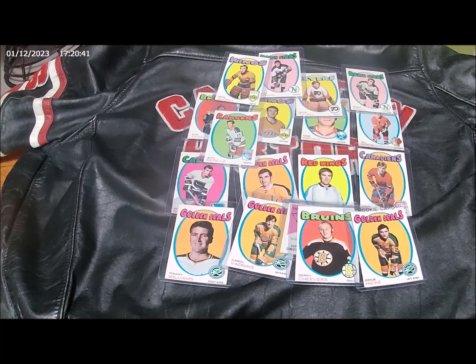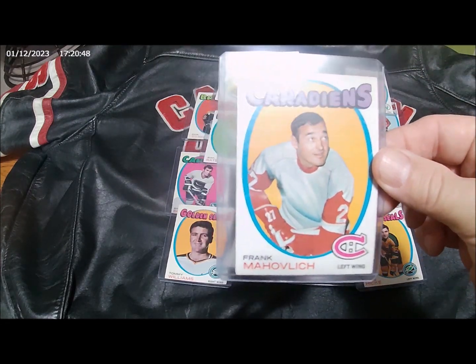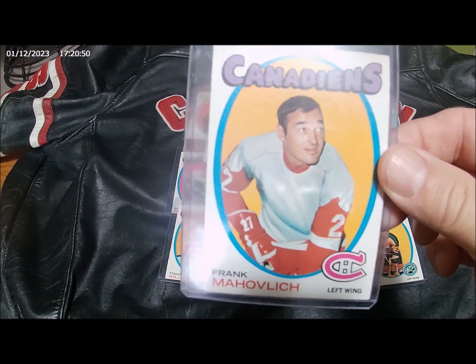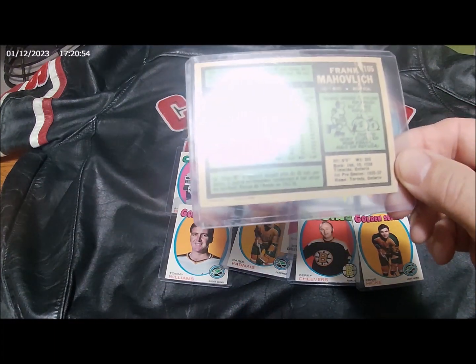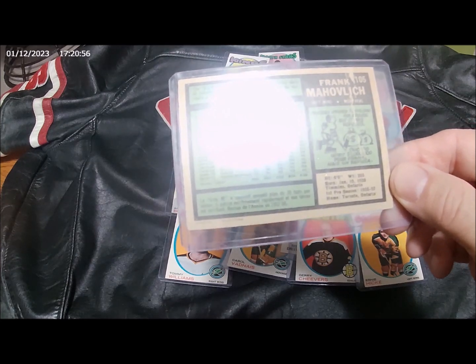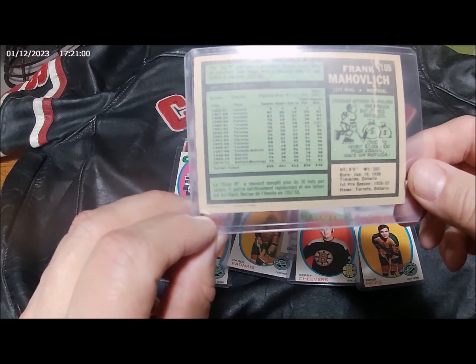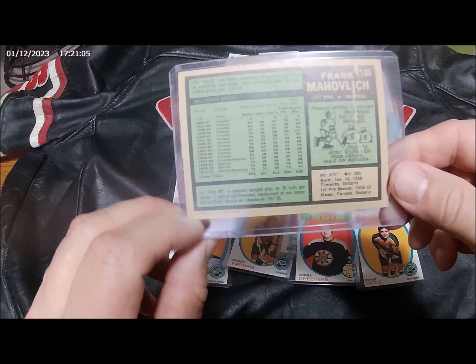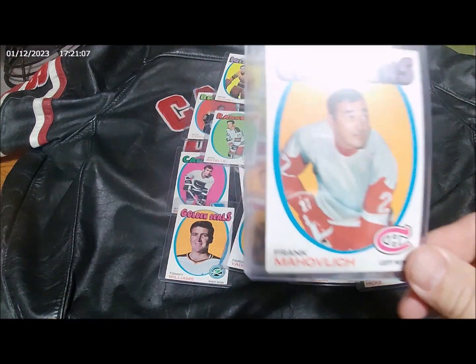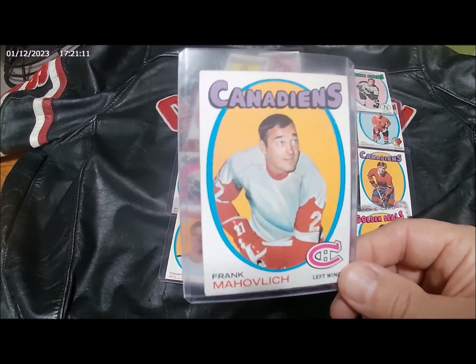Then we got Montreal Canadiens left winger Frank Mahovlich. The Big M. He's in his Detroit jersey. Montreal picked him up from Detroit, where he played after Toronto. He won cups in Toronto, then won 2 cups in Montreal. He was offered $1 million by Chicago, but turned it down. Wanted to come and play with his brother Pete. Hall of Fame guy.